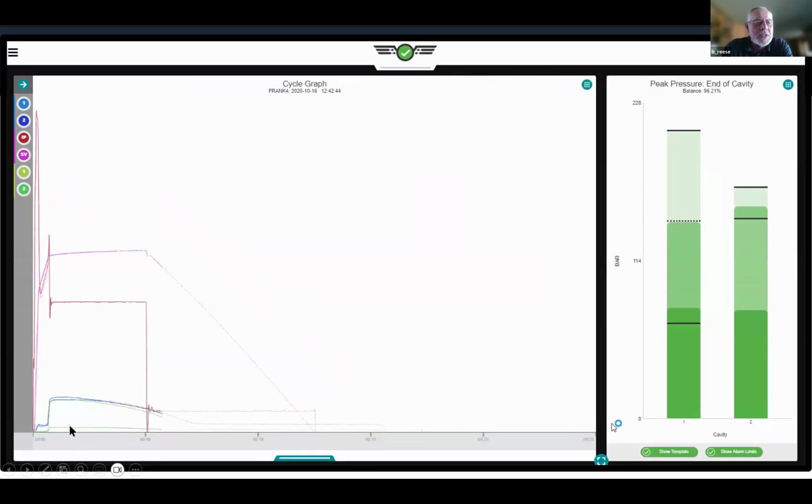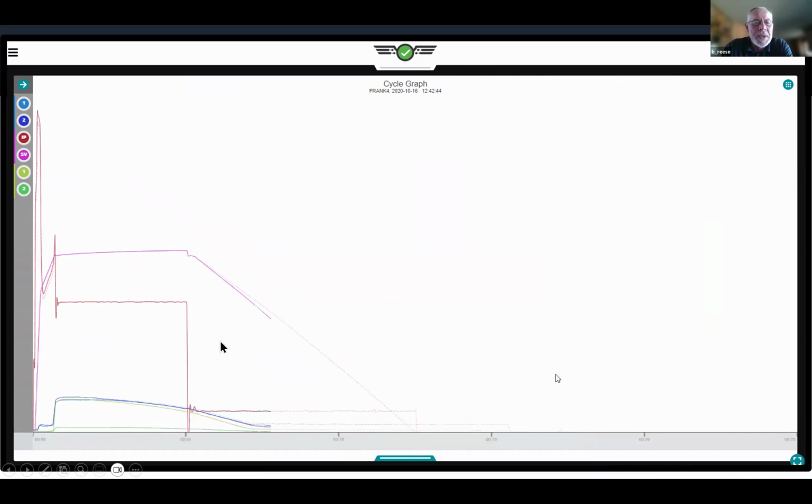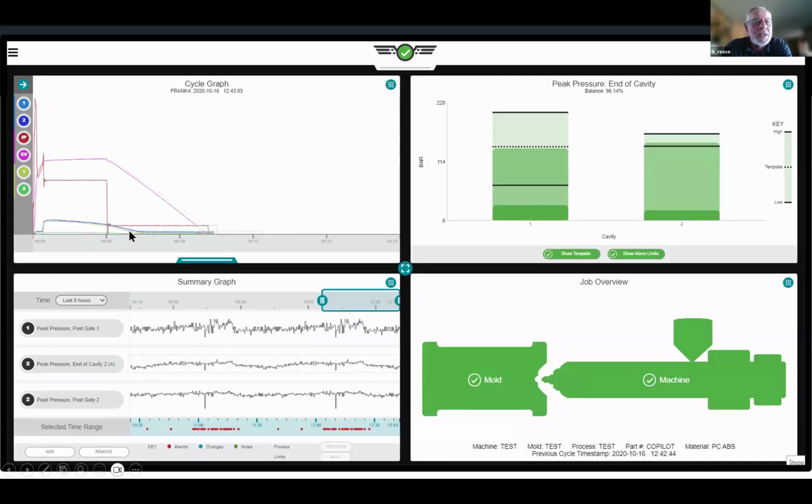So we're seeing our cavity pressure here. We have a template. So once we establish a good process, we push a button on the Copilot and it saves this dotted line for all variables. And that becomes our master process from the machine. So the red line is machine pressure. This purple line right here is stroke or volume or screw movement, if you will, screw displacement. And then we have cavity pressure here. So we save that template for everything.